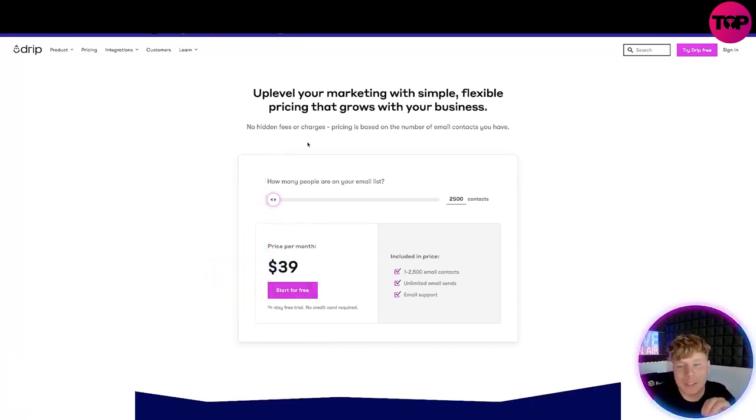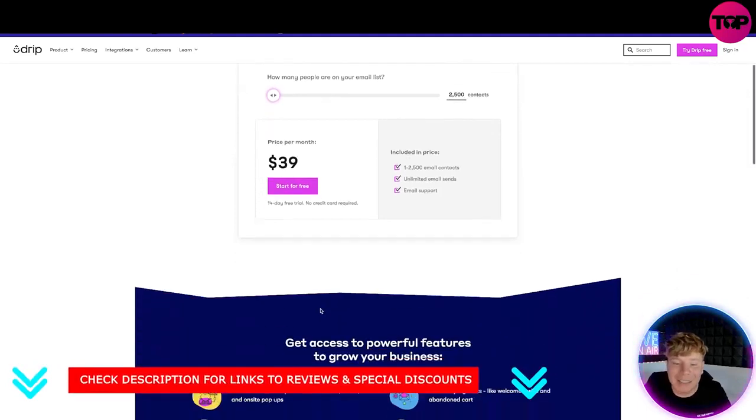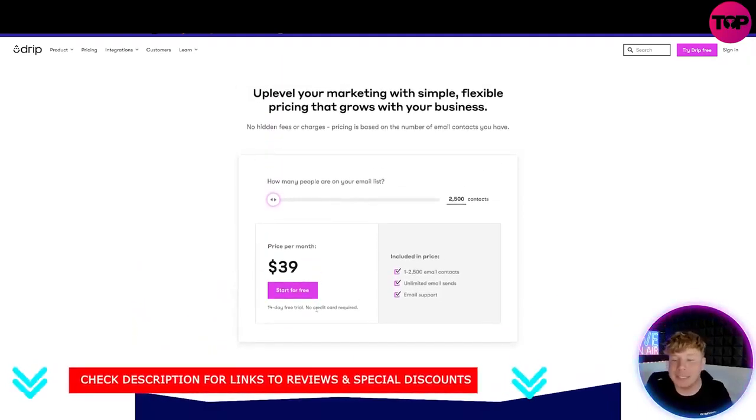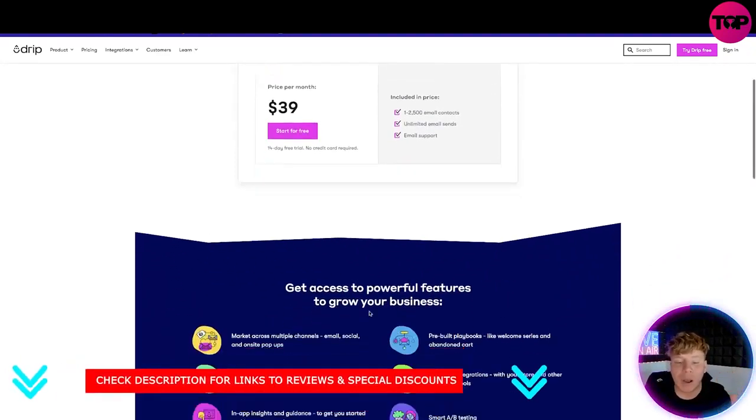So, up-leveling your marketing with this price, and all you got to do is drag this slider. Let's say we want to have 4,500 contacts. All right, that's going to be $89 a month. If we want 2,500 contacts, which most people cannot even get that, that's $39 a month, right? All you got to do is click start for free. $39. I spent more than that on my breakfast today. $39, and you're getting all of the emails you need, unlimited email sends and email support. Plus, you still get that trial for free, all right?